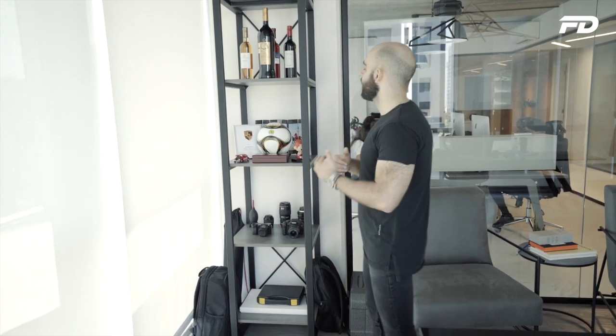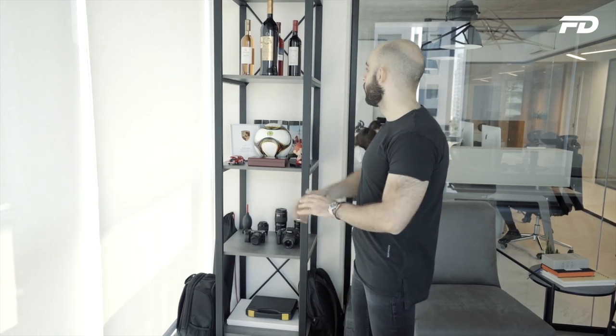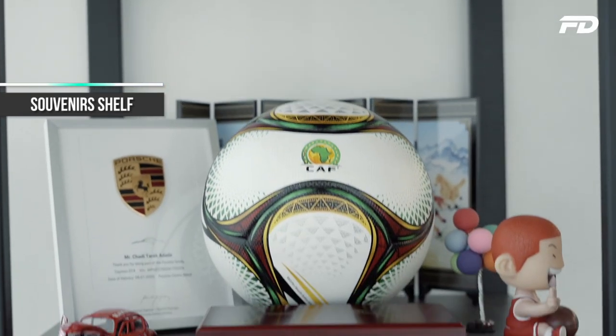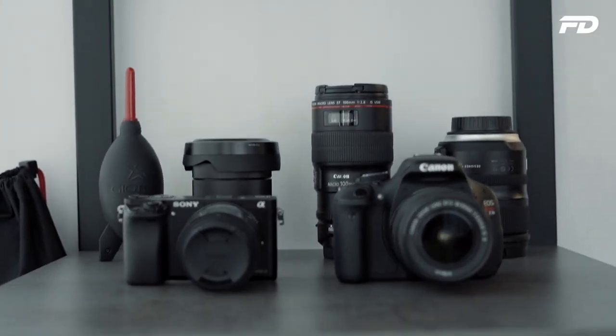So this is a very nice way to collect gifts that friends, family, suppliers, all of these people send in, and it basically becomes a living, breathing wall. Over here we have some wines. Here we have a bit more of physical items, a ball that we've designed, some other artifacts. Over here, these are camera equipment, and it's a big part of our identity.